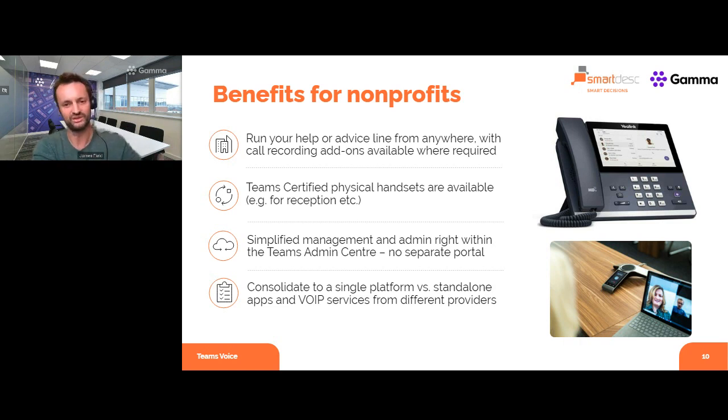And part of the onboarding will train you on how to do that self-service, but we can also make those changes for you really quickly too. And as you'd expect, it comes with the features that you would have had in your old phone system, like hunt groups, twinning, where it rings on your desk phone, your laptop and your mobile phone at the same time, is inherent.